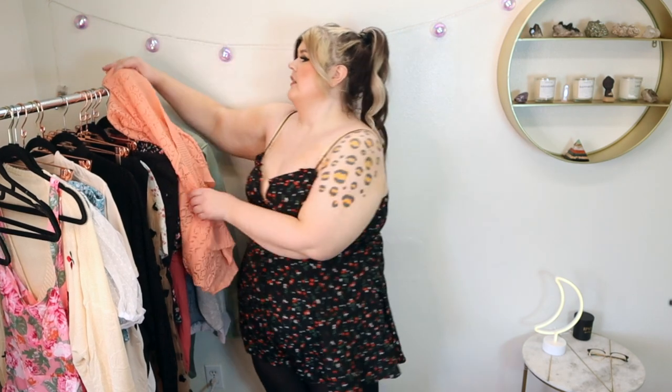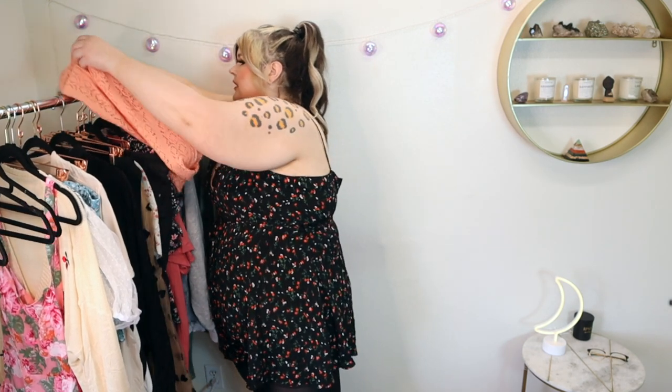So love this. Love this. I should not do that. I do that every time and then I almost snag a cardigan and I get sad. I don't know. Love this. So cute. Color obsessed.